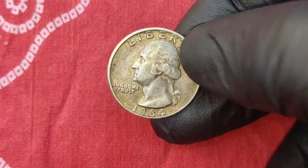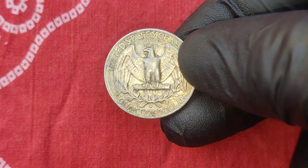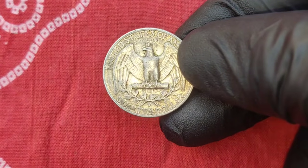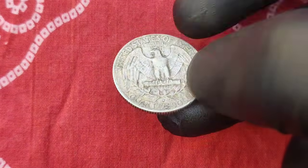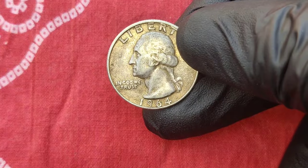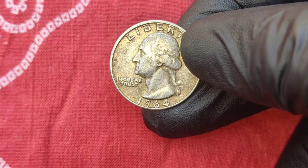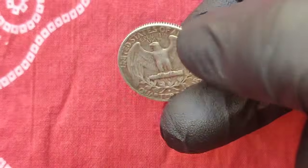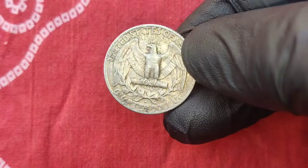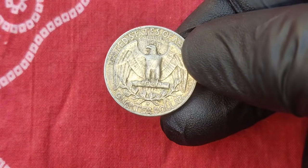This coin's value has exploded in the past decade, and experts say the momentum isn't slowing. Day by day, its worth rises as more are locked away in private collections and fewer are ever seen in the open market again. It's not just silver, it's history you can hold. And as every collector knows, the last of something is always the most treasured. The 1964 D quarter is the final echo of America's silver coinage, and that echo is worth a fortune.